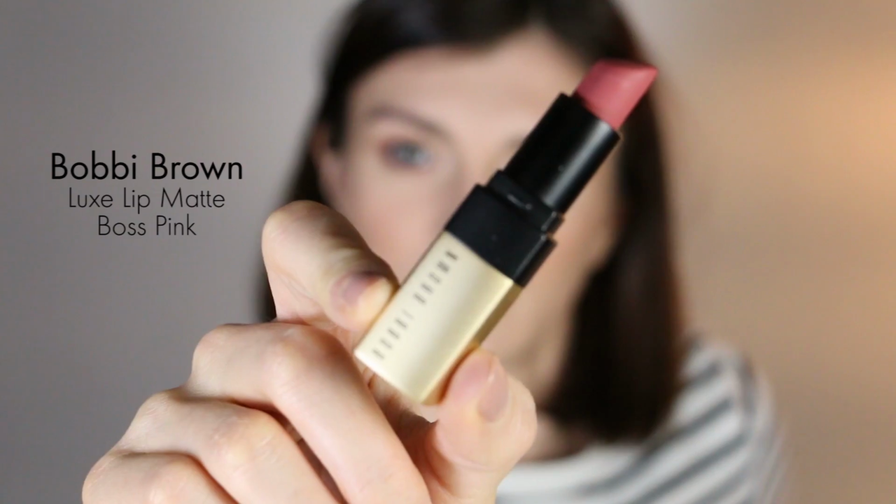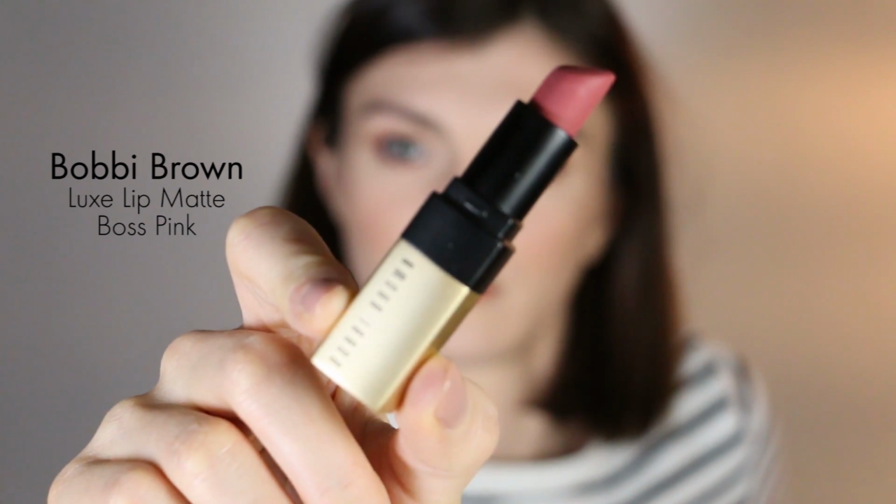And to add a little bit of pink to connect my lips with my eyes, I will add on top this Bobbi Brown Luxe Lip Matte in the shade Boss Pink. So it's one of their new matte lipsticks for 2018.